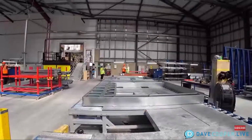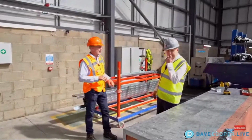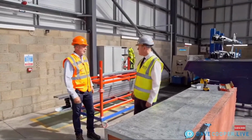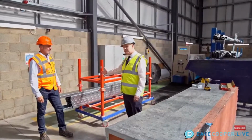All right, so we're standing at literally the beginning of this line. You can see there's a Howick machine behind us here. So this Howick machine is actually printing out the cold form steel, right? The rolled steel. Exactly that, yeah. And what are we printing? Like you can see some of it behind us here. Yeah, so we're printing out the studs at this moment in time.